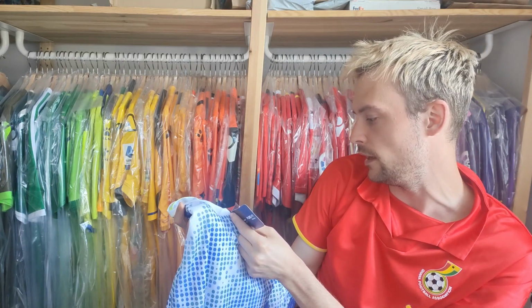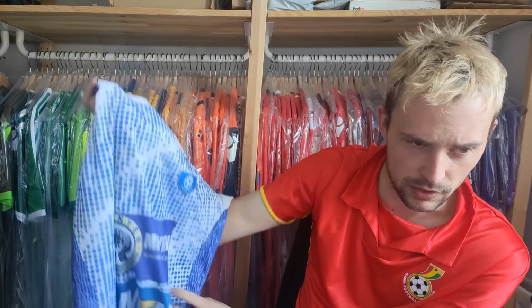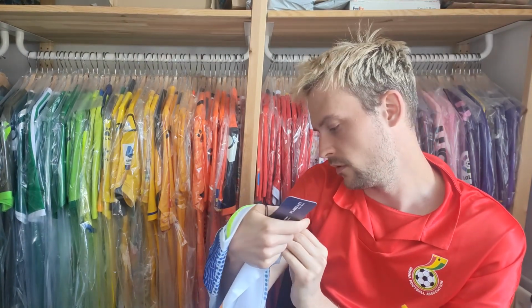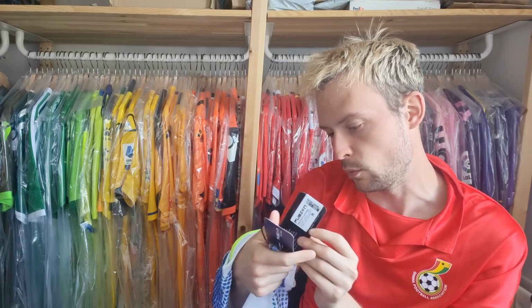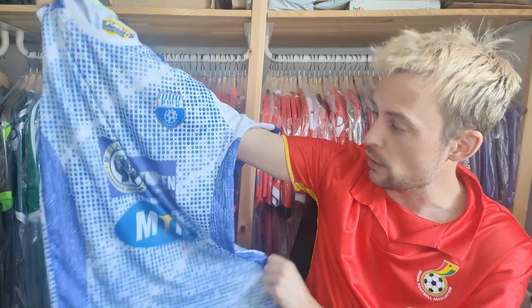This one is from the 2021-2022 season, and I believe this one, oh no, it's not. In fact, I have it down as 2022-2023 from Classic Football Shirts, and I suppose it doesn't necessarily actually say it. It's actually just another number which coincidentally says 2021. So this is the current home shirt, and I quite like this actually.